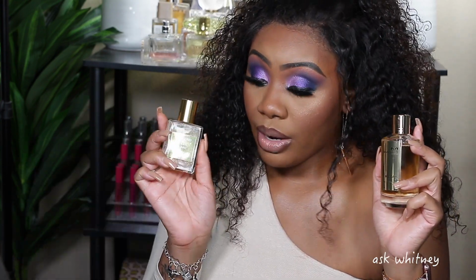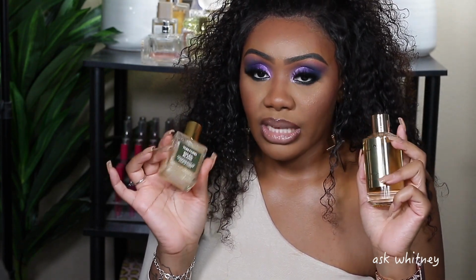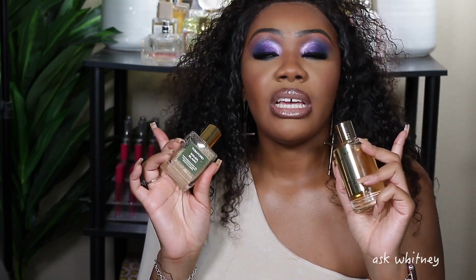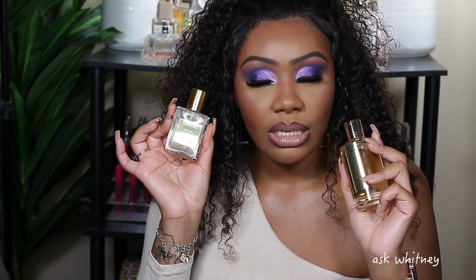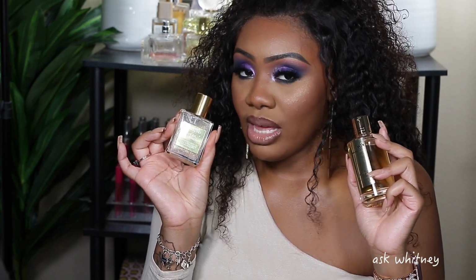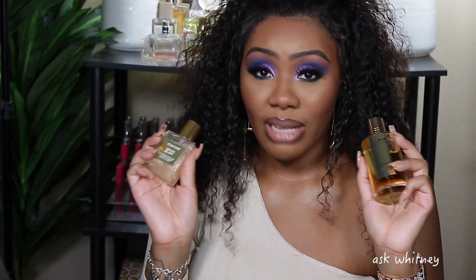Now, I don't own the Tom Ford perfume, but I do have the shimmering body oil, and it smells just like the perfume, obviously. And when I spray both of these, they literally smell the same. The only thing I would say is different is that there's just something slightly different in the dry down in this. But the opening note, middle note, overall, for the most part, they smell the same.